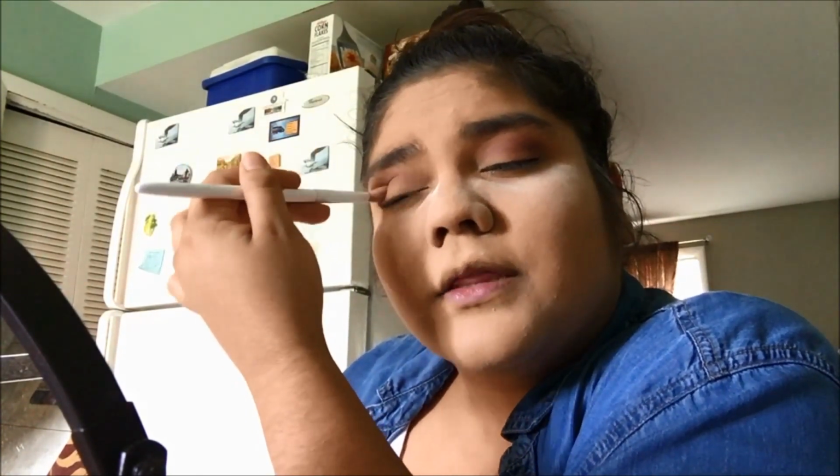I had never tried anything from ColourPop until I got that free shadow, and then I got the Yes Please palette, and I'm obsessed with it. I really, really do like it. Pigmentation is there. You just have to build it up a little bit more if you want an intense color, which is fine. I don't really mind that. So I love it. ColourPop is really, really good. I really love those eyeshadows.